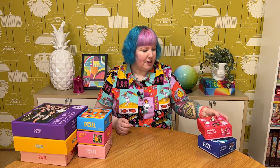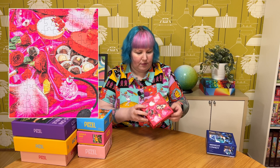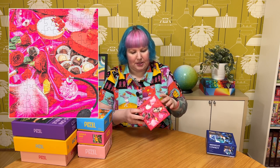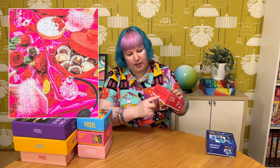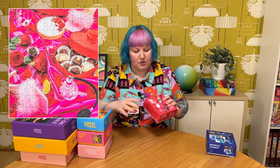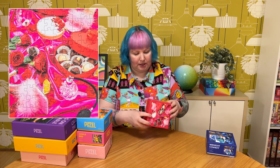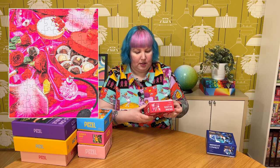And then this is another very pretty or romantic one. So I feel like this one might have been actually a collaboration, because it's Pezel, but it also says Drunk in Love. So I think this one came out before the rest of these little mini puzzles came out. But yeah, it's still part of the cocktail collection. And Drunk in Love is the name of the cocktail.